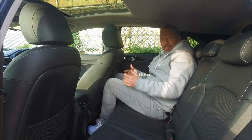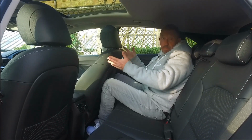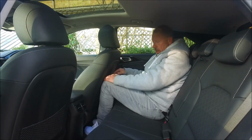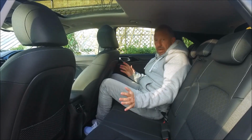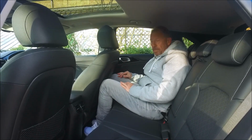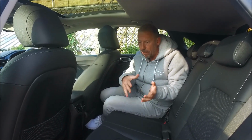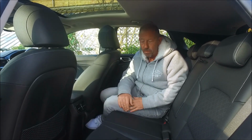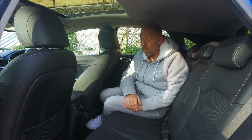Here in the back, look, straight away, I'm an average height person. I was driving this car in an average height person's position. No leg room whatsoever, so this really is designed for kids. It's not really an adult situation here. If it's designed for kids, then you would expect it to have a couple of little extra bits and pieces, like the 12-volt charger for their iPads or whatever, or a couple of USBs. Nope, there's nothing in the back here at all. That is a big faux pas in my opinion.